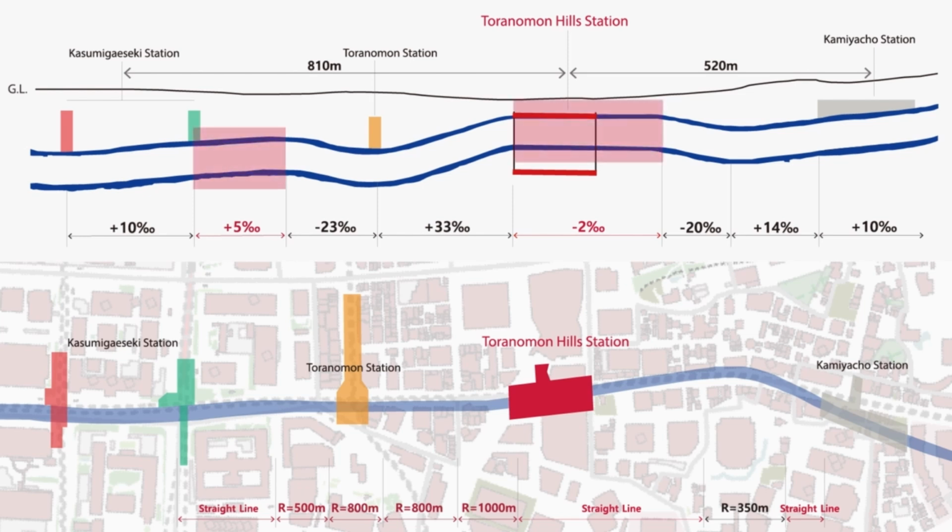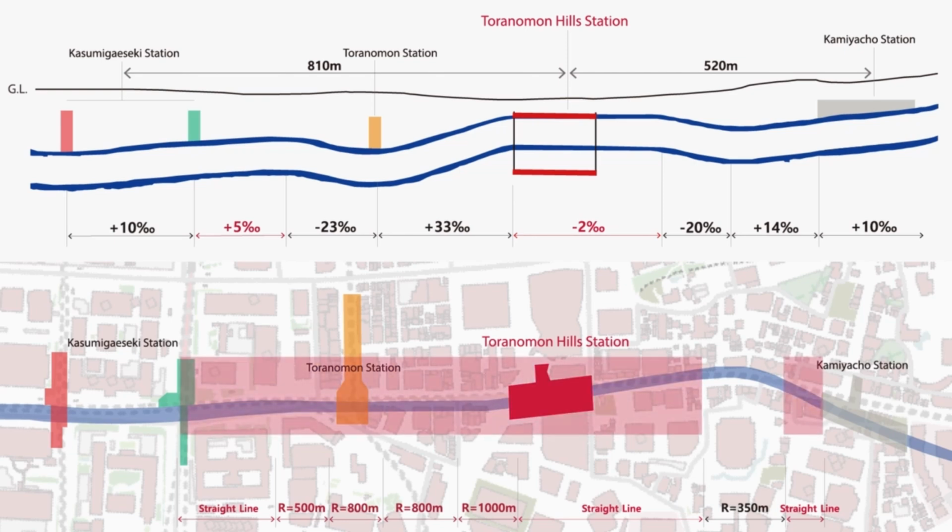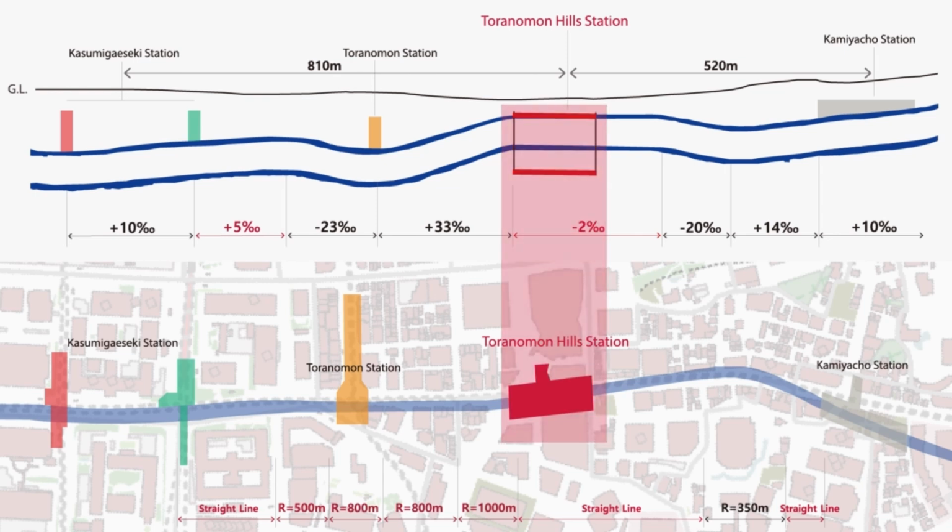First, the location needed to have a longitudinal gradient of less than 1% to ensure a smooth and safe ride. Next, the track required a curvature radius of over 400 meters for structural stability and operational efficiency. Only one area met both conditions, a point between Kasumigaseki Station and Kamiyacho Station, intersecting with Ring Route Number 2. That's where the station was built.